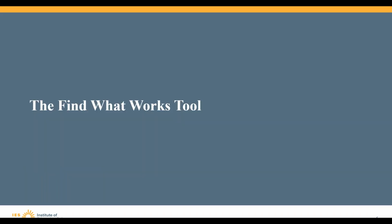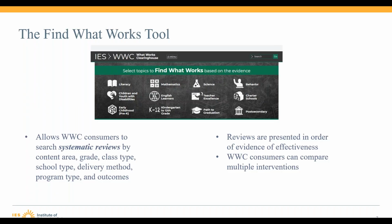So next, we'll transition to the Find What Works tool. And we want to provide a brief introduction to the Find What Works tool in case you haven't seen it yet. In this section, we'll demonstrate the affordances of this tool and the types of audiences that might be interested in it. Now, this Find What Works tool allows WWC consumers to search the results of systematic evidence reviews.